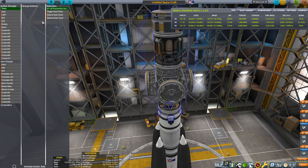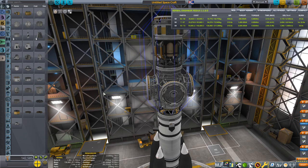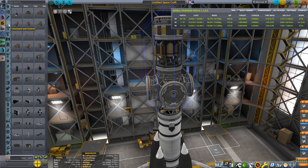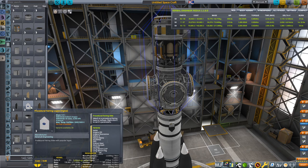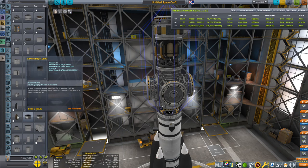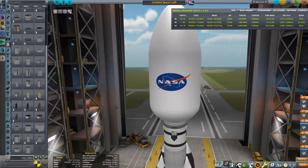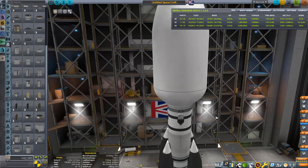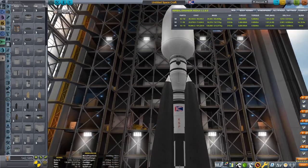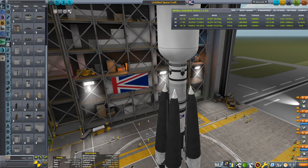Let's make sure that you guys are on an action group. And we need fairing on there, right? It's got a big old NASA logo on it. Not that I don't like the NASA logo, it just doesn't quite fit. Man, that is an oversized fairing. But it should be fine if my Delta V numbers are all right. Yeah, release, fire those. Yeah, that's good.